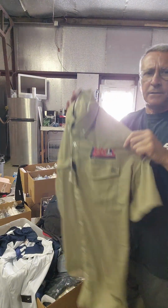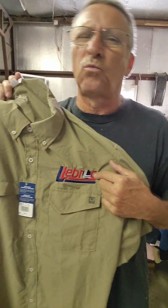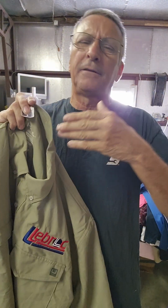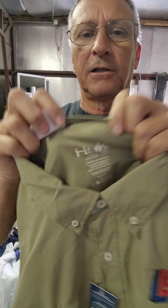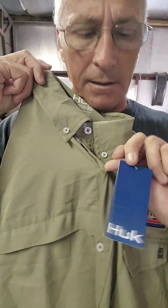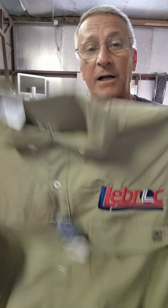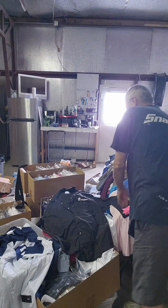Now this one here, this is a company that makes boat parts, and I'm not super familiar with it. They make parts for other type of boat than what I do, but the reason I bought it is mainly because of the brand. It's a Huck, and it's brand new with tags here, right? So I guarantee you this will sell. This would sell even to somebody that's not an employee, that somebody's just a boater or a fisherman or something.